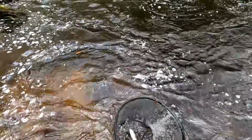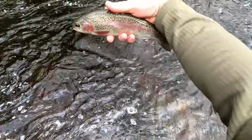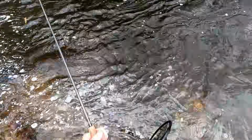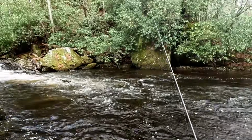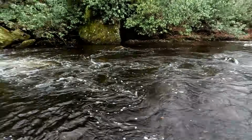All right, now we're talking. Finally found a little better fish. Not big, probably pretty standard. But it's at least good to know that hopefully I'm on the right track. We're just gonna chalk the first 2 hours up to a learning experience. But now I know.